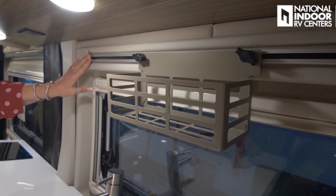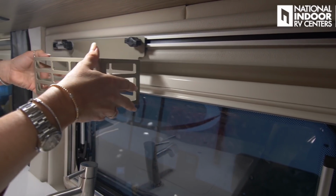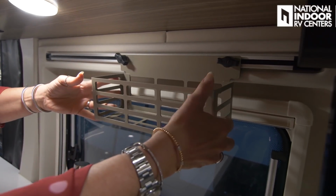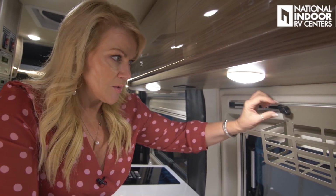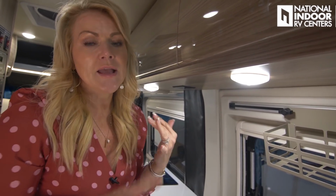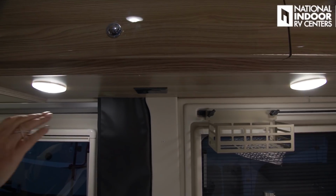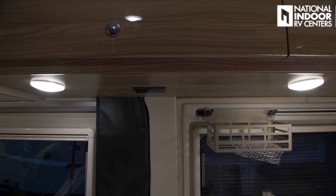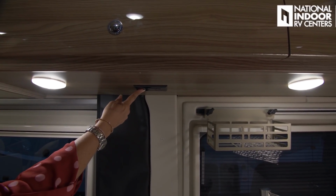Now let's talk about this. You're going to see these throughout the coach, and they're called RAM mounts. So you can buy different accessories to hold whatever you need, and then you can move them where you need to. So in the kitchen, I might put some dish soap up here, a dishcloth. Back in the master bedroom or in the bedroom, I may have my phone, my iPad, different things. You can buy different accessories that will work for what you need. We have great lights underneath the cabinet in this coach, which I love. They're just easy on, easy off. So just push button. And then we've got two 110 outlets here.